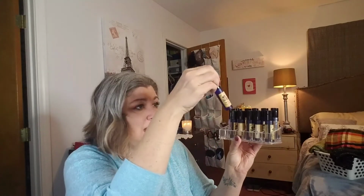But Jack and the Devil, Cenobite, she no longer makes. This is like a prize, and I think I have a backup of it. I could probably sell that little bottle there for $20-something because she no longer makes it. It's Cenobite. It's just a melody of different vanillas, and I love vanilla. And then the Pink Sugar, that's Spellbound Woods. I know because the label's worn off.